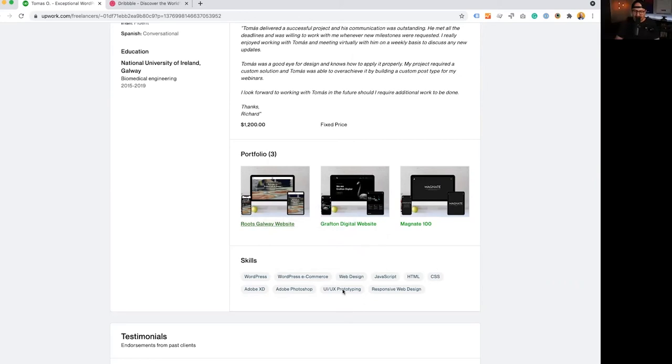Are you getting any UI UX prototyping? No, that seems like a bit of a waste of a skill there. Looking at it, I think you could just replace that with something like WooCommerce or some specific plugin.